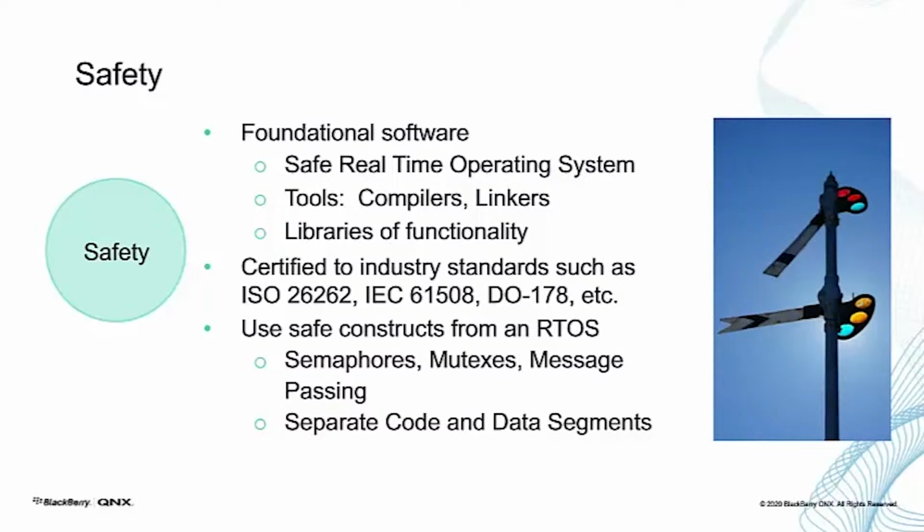And then you look towards the certification standards that the system software has gone through. And I've mentioned some here. And there's also the IEC 62304 for medical. So making sure that you've got software that's gone through that is going to give you a good safety basis. And then use the safety constructs from the OS.